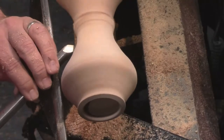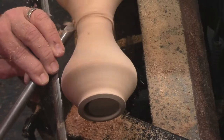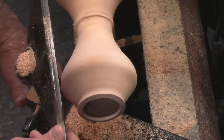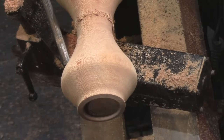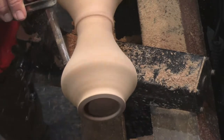Okay, so just moving a bunch of wood real quick. I can switch over to the spindle gouge, get myself in here just for practice and all that good stuff. Never hurts. Like I said, the bowl gouge is my buddy. We've been through thick and thin.